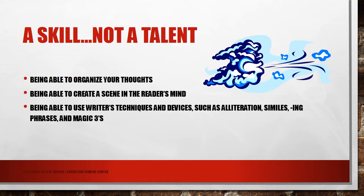It takes being able to use writers' techniques and devices such as alliteration, similes, ing phrases, and things like magic threes. Because these things are not talents. These are skills that every individual can learn to use.